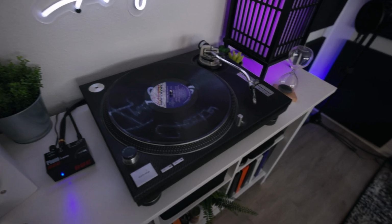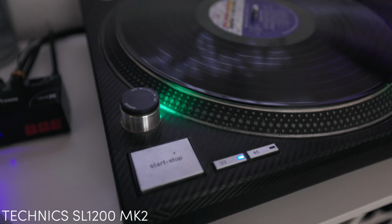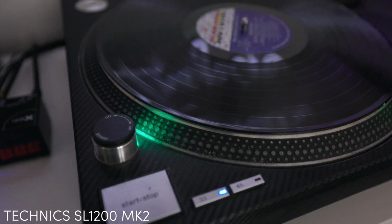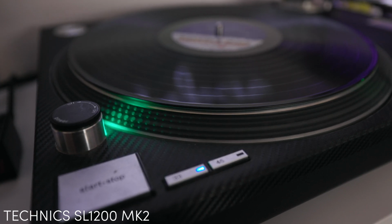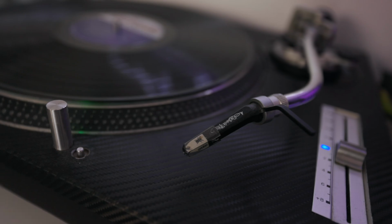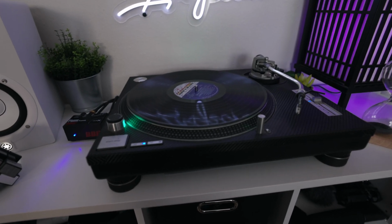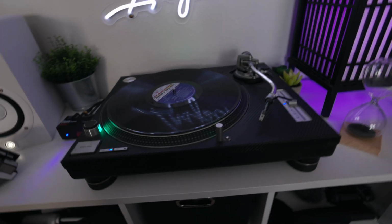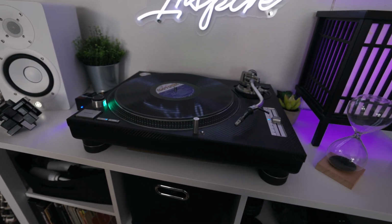What is over here, you may ask? This is a Technics SL-1200. I have two of these. They're both from 1993. The pitch is still amazing. I recently replaced the circuit boards on them. I used to use this for DJing and sampling all the time. Now I really just use it for playing records. I still do a little bit of sampling, but I wrapped it in carbon fiber when I was doing the DJ stuff probably 10 years ago.